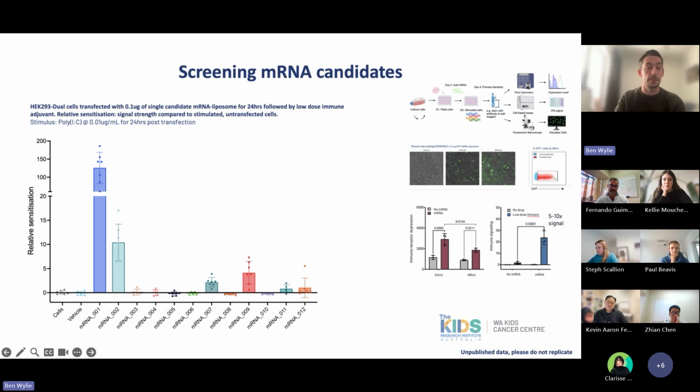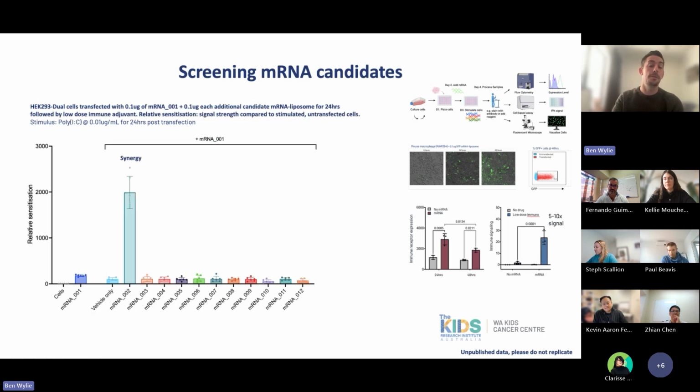So we took our first candidate, mRNA-001 in the blue there, and we thought, well, this is clearly our best candidate, but maybe it would work well in combination with some of our other mRNAs. So we applied a screen where we transfected all the cells with mRNA-001, and then with each of the other mRNAs singly, so mRNA-001 plus 002 or 003, etc. And we found really strong synergy.